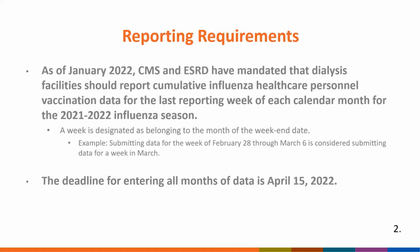As of January 2022, CMS and ESRD mandated that dialysis facilities must report cumulative flu vaccination data for the last reporting week of the calendar month for the 2021-2022 flu season. Please note that a week belongs to the month of the week end date. For example, if you submit data for the week of February 28th through March 6th, the data is considered as being submitted for a week in March.